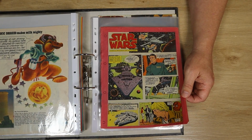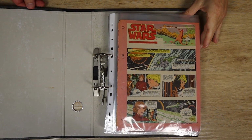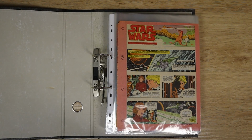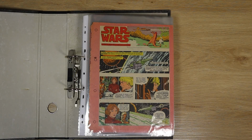nostalgic component. Okay, a quick camera battery change there. I hope that wasn't too much of a jump. We're going to move on to the second folder of these for those that are bearing with me as we flick through the New Zealand Women's Weekly Star Wars comics.